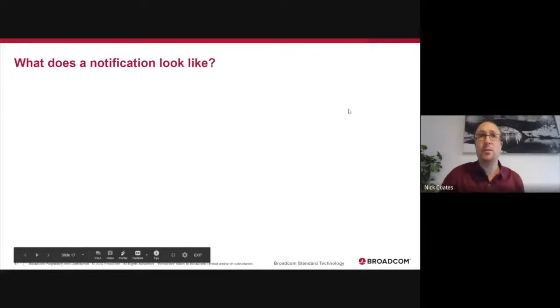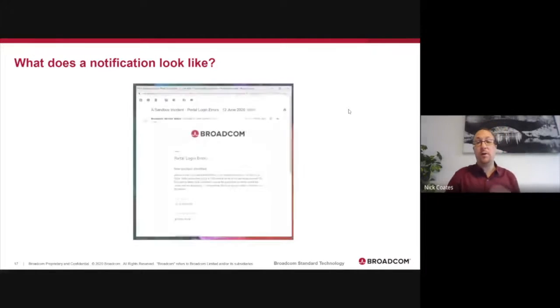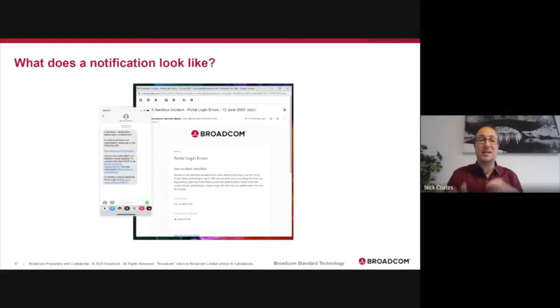So for us as well, what does that notification look like? We've made sure that the information is clear, concise. Customers know where the email is coming from. So here we have an example of the impact. Portal, we're getting login errors. We then have the impact and the components that are affected. And similarly with the SMS messages as well, it just gives you a flavor of what our notifications look like.